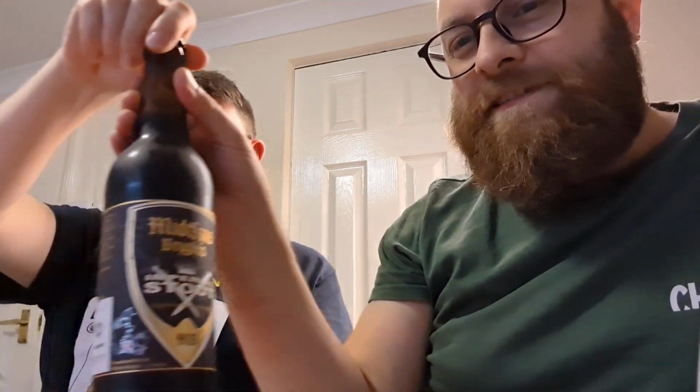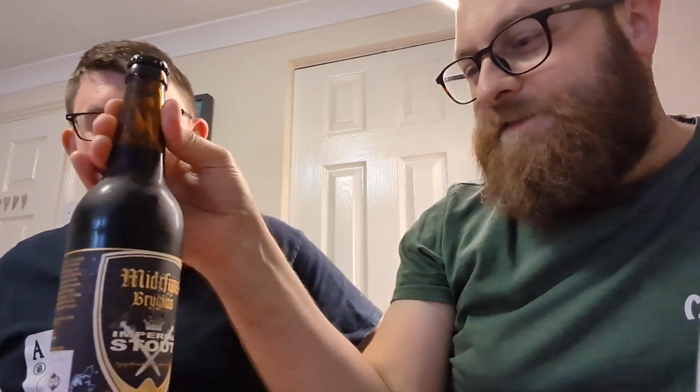It's 9.5%. This is why we're finishing on it. It is Midtfyns Imperial Stout. And it's a 500ml bottle. It's a big old boy. It's a big glad boy. There's three of us here. It's a chunky boy. Yeah, it is.